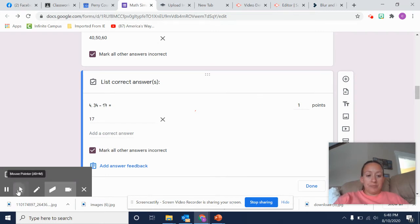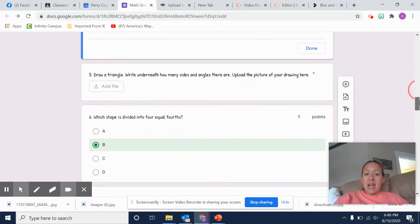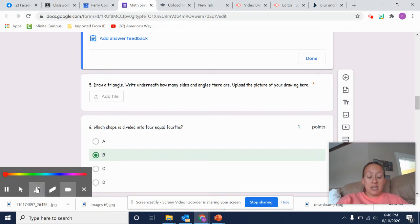All righty. Number 5, draw a triangle, write underneath how many sides and angles there are. Upload the picture of your drawing here. Hopefully you guys didn't have any issues with that. If you did, it's okay. We'll get over the whole technology bumps as we go along.